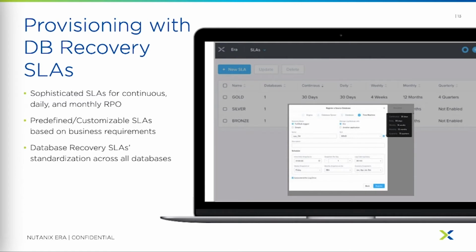Moving on, we have another tab which we call SLA, which is used for your RPO and RTO. Within our copy data management, I'll show you what SLA is and what Time Machine is. Time Machine uses this SLA to schedule the timing of your snapshots and how frequently you want to do your log catch-ups. I'm going to show you that when I get into a demo.